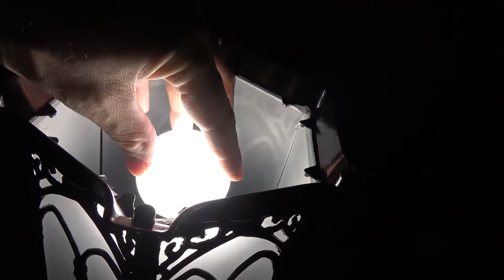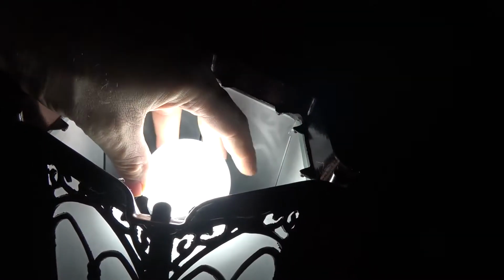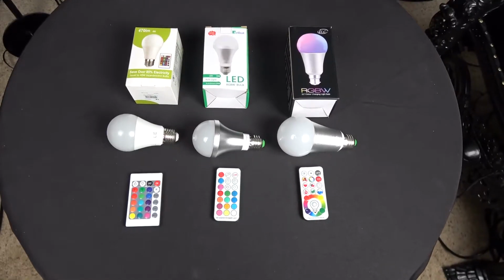One thing I want to say, keep in mind that all these bulbs are cool to the touch. I find that interesting. Even on their white light, on their brightest level, they're all cool to the touch.